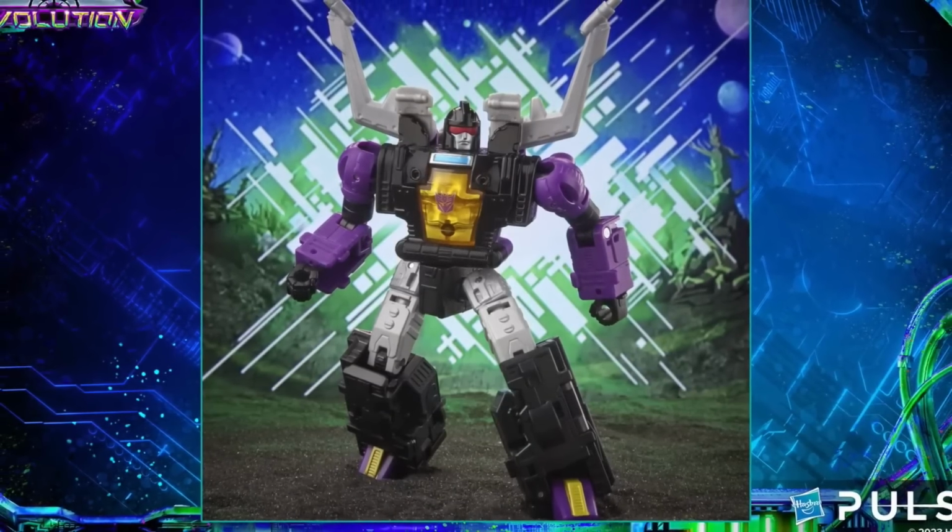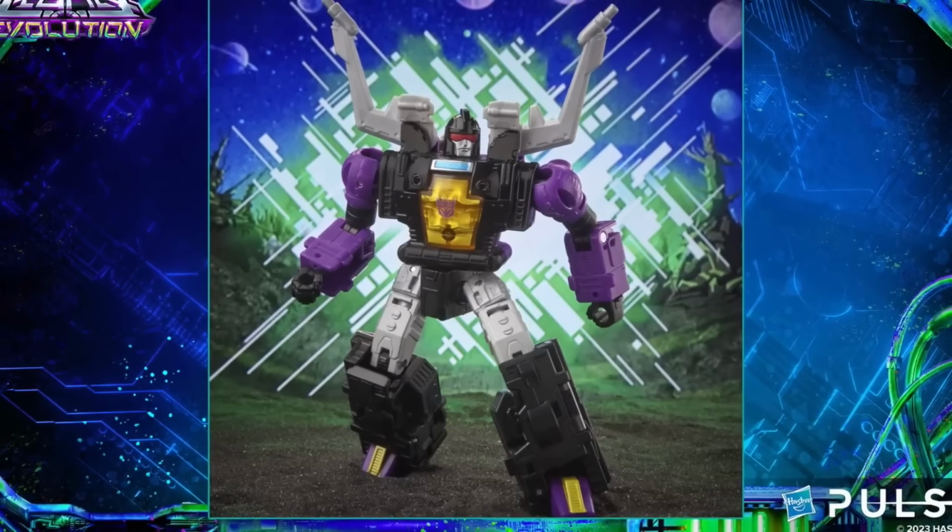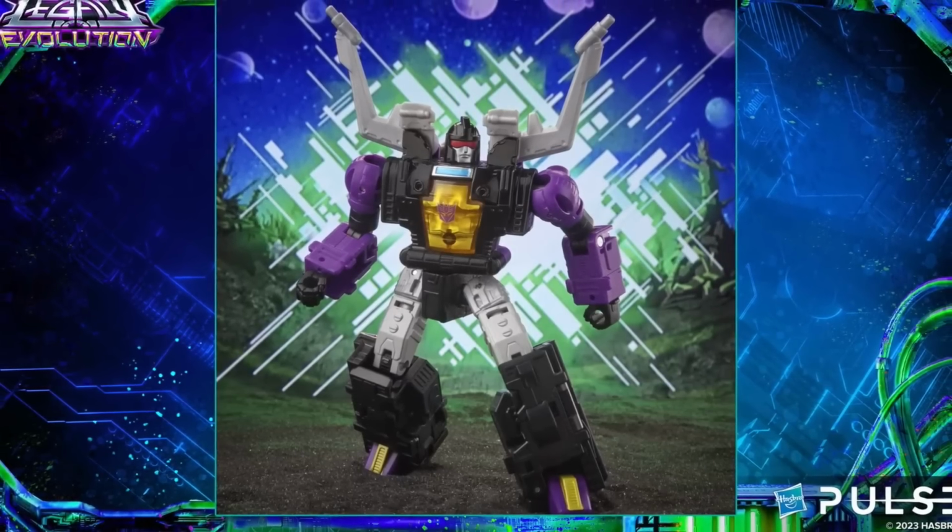We got Kickback last year. I imagine we'll see Bombshell next year. This guy looks fantastic. Really like these updated Insecticons.